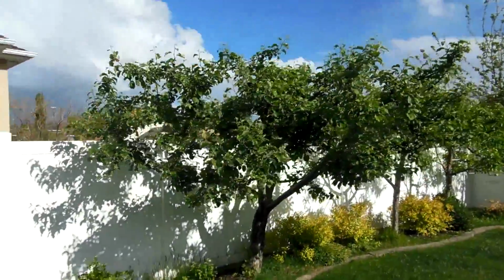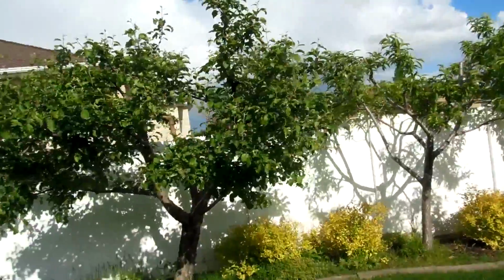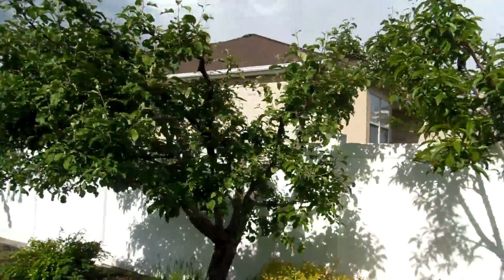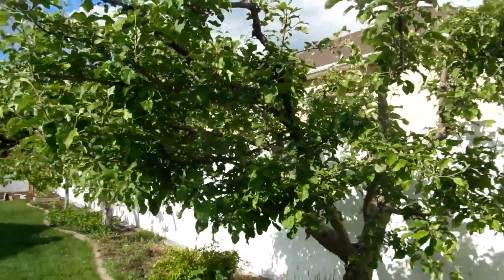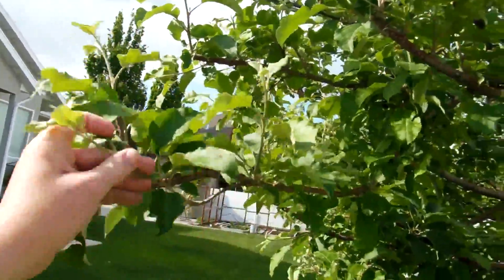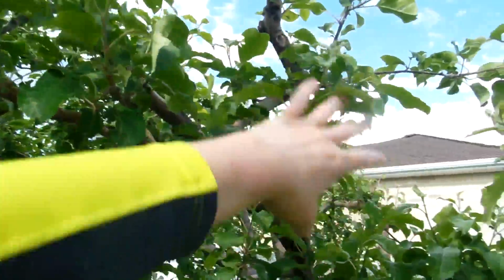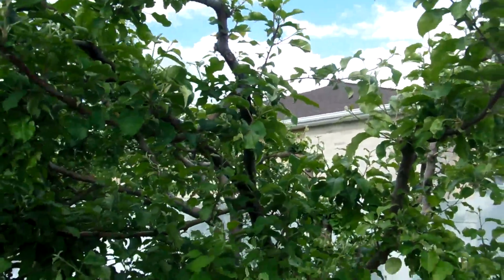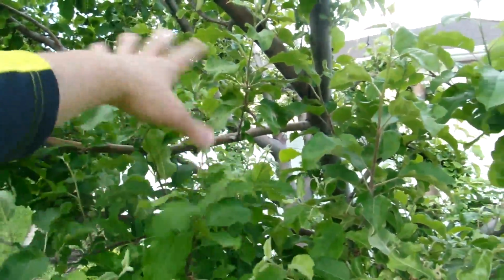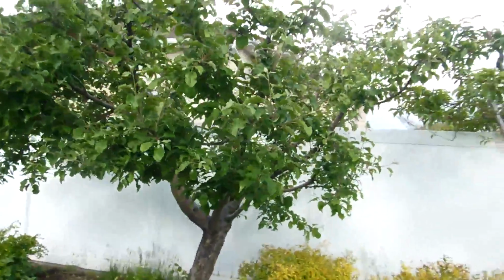Apple tree continuing to leaf up good. Once again, no apples this year, so that's okay. We'll just have a good growing year. We'll put out some good leaves and put some more energy into the roots and stuff. And we got lots of good growth here, so we'll have to keep an eye on that, make sure it's growing where we want, make little cuts to help get rid of some of the new growth, and make sure the new growth doesn't go in the wrong direction.